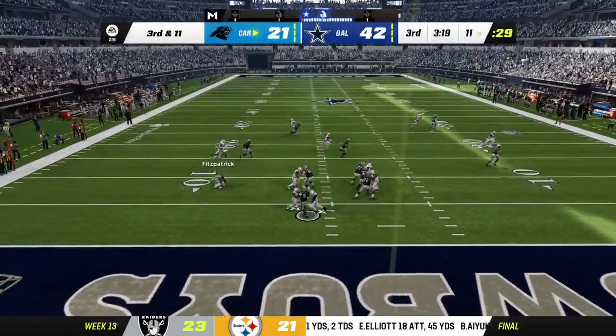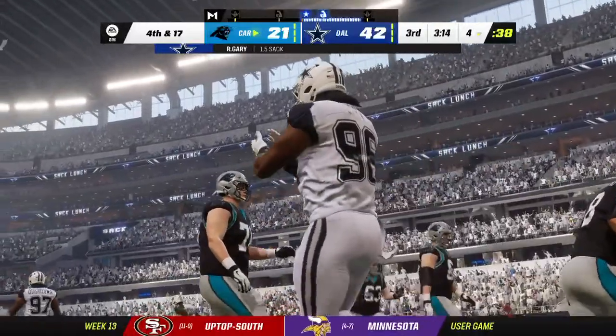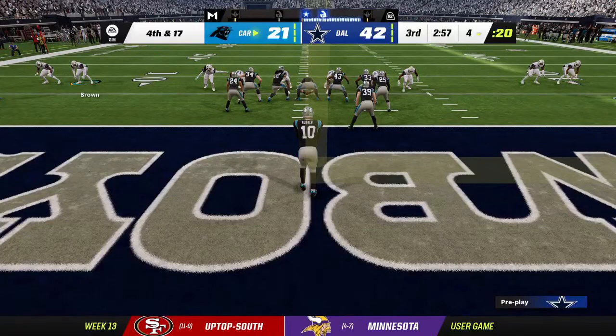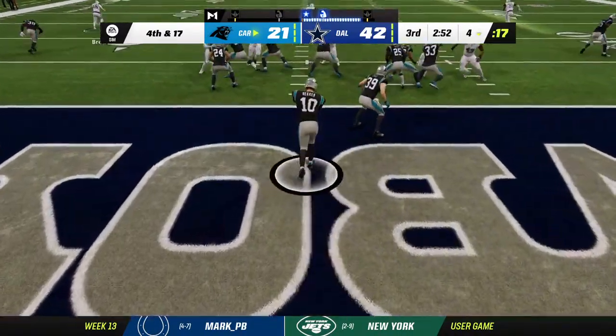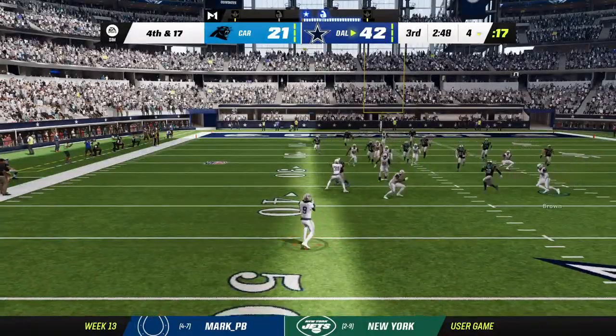Cousins from the gun on 3rd. Pressure gets to him, and down he goes. Back at the 4-yard line. That time, multiple defenders getting pressure, and it's a loss of 6. On is the punter, Hecker, as he gets this one away.